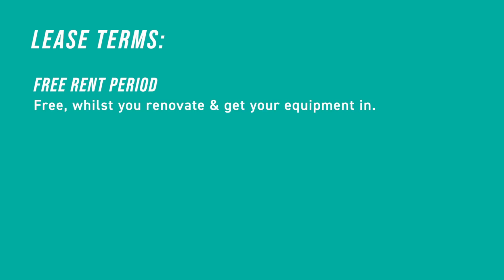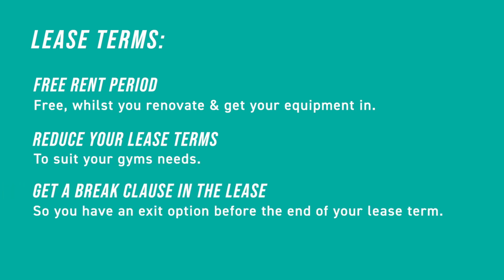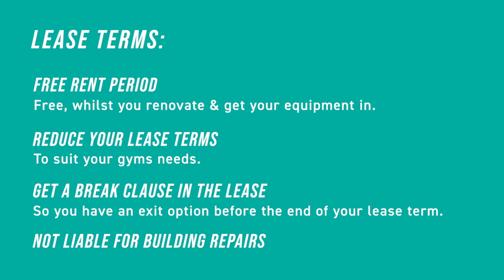For example, you can get a free rent period. Free whilst you renovate and get your equipment in. Reduce your lease terms to suit your gym's needs. Get a break clause in the lease so you have an exit option before the end of your lease term. Not liable for building repairs.